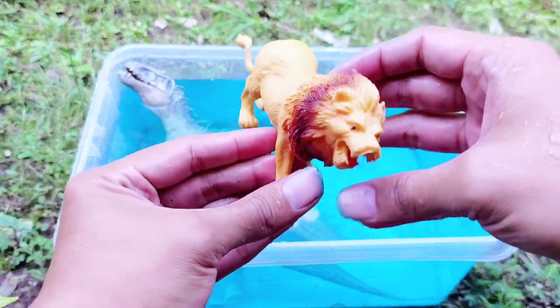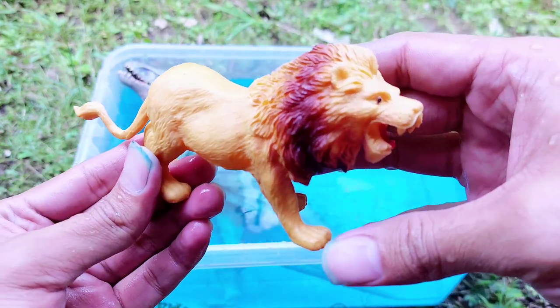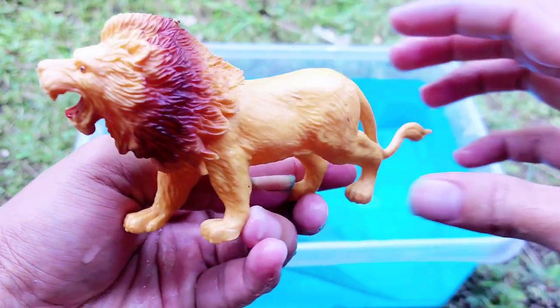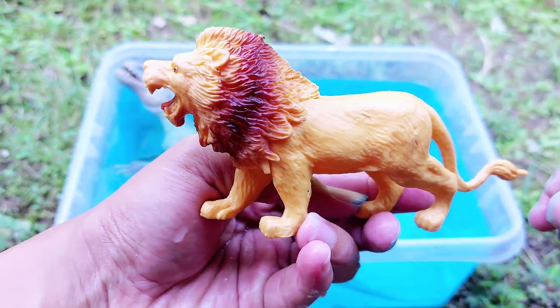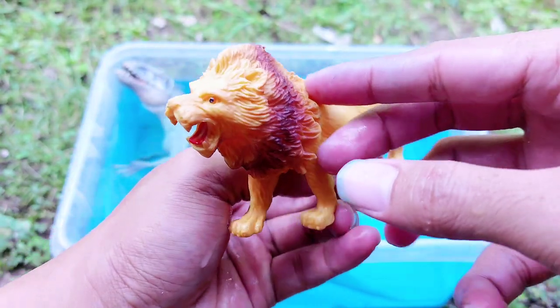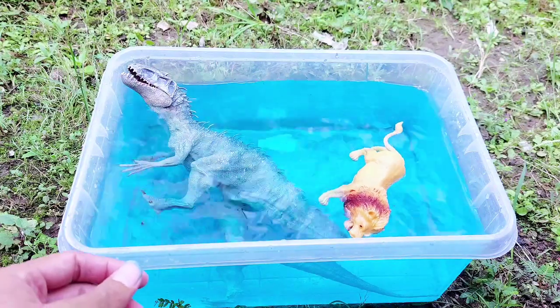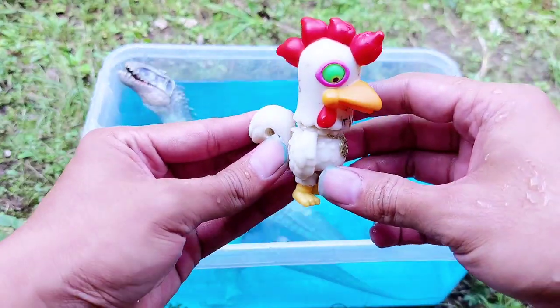This is a lion, friends. Look, this is the king of the zoo. Yup, this is a lion. Look, whoa, this is a wild animal. Small wild animal called lion. All right, the lion is floating on the water.